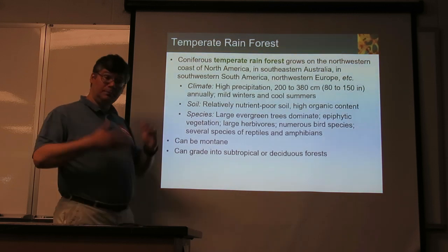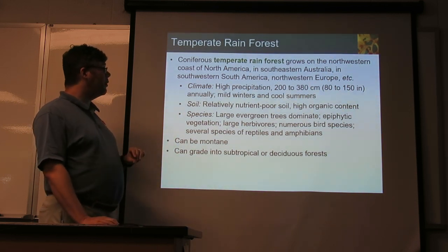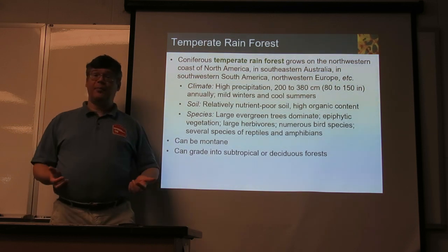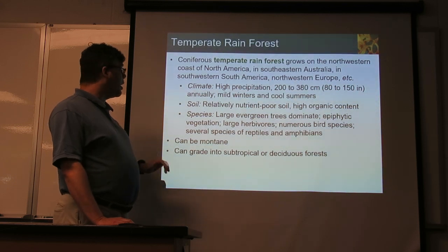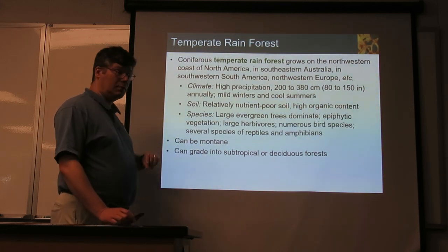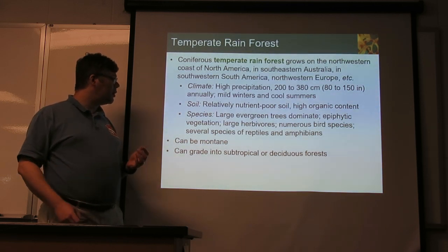All that water. Trees tend to like it and grow very well, so we often have very tall, big evergreen trees, and also plenty of water. That's good for stuff growing up on the branches. So we see a lot of epiphytes, mosses and lichens, and smaller plants growing on top of things there. We have a variety of animals, different sorts: herbivores, predators, birds. Big trees give lots of different places to nest. So you get a good variety there.